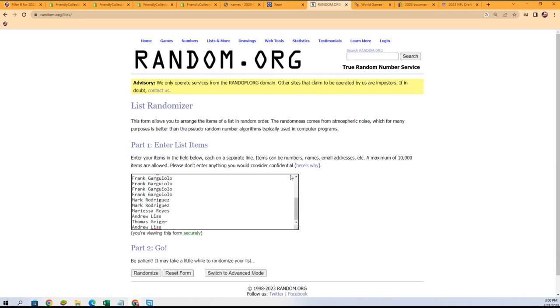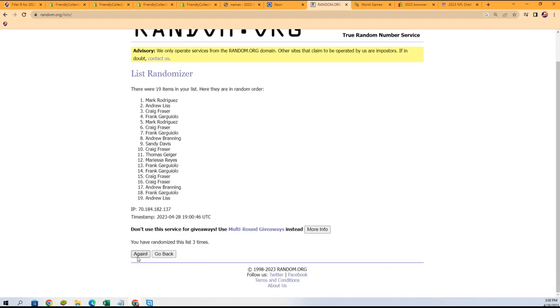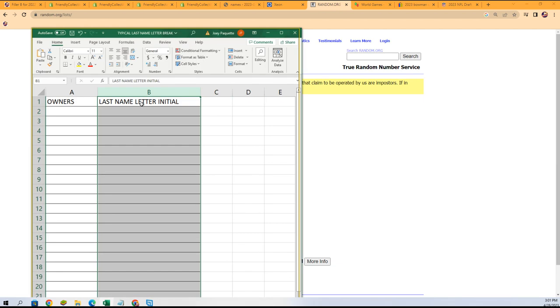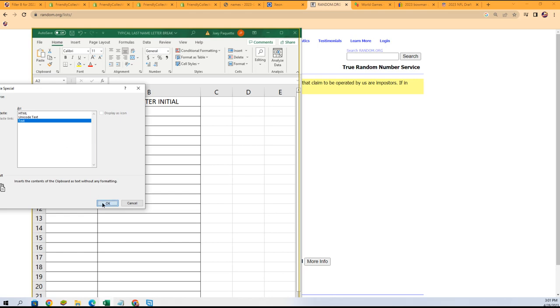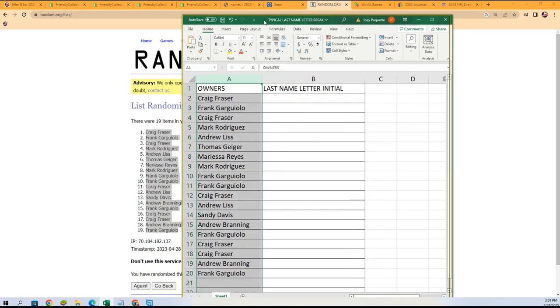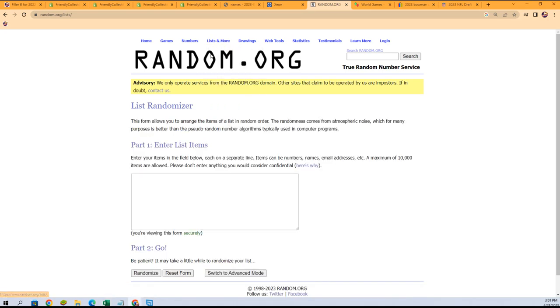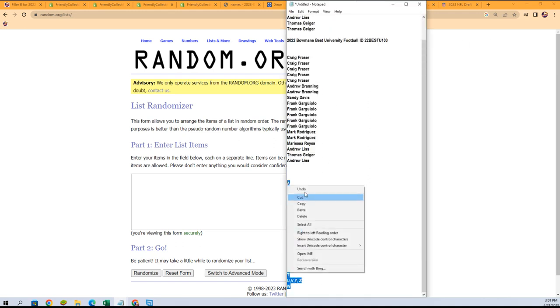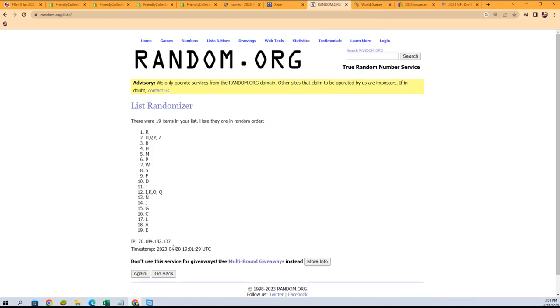Here we go, seven times. Let's see how things shake out here. Each list will go through seven times, the owner names and the letters. All right, lucky number seven, the first random's finished. Let's get something really nice coming out of here. Lucky number seven. All right, there's our letter random.